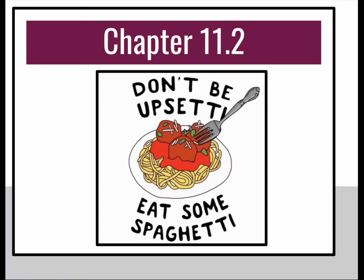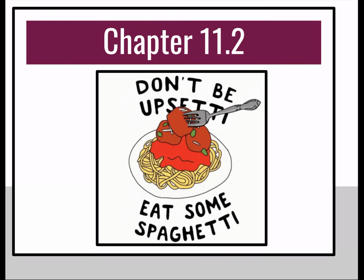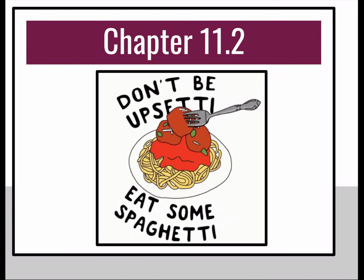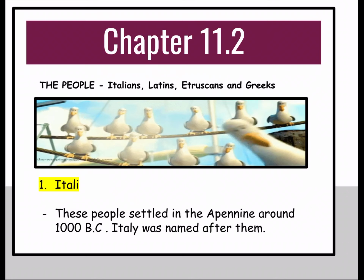All right, now we're moving on to 11.2. Don't be upsetty, eat some spaghetti. Because we're in Italy, Rome, no? Okay. Well, first we're going to talk about the people that kind of started and created Italy. So the first type of people is we have the Italies. They settled in the Apennine around 1000 BC, and Italy was actually named after them.